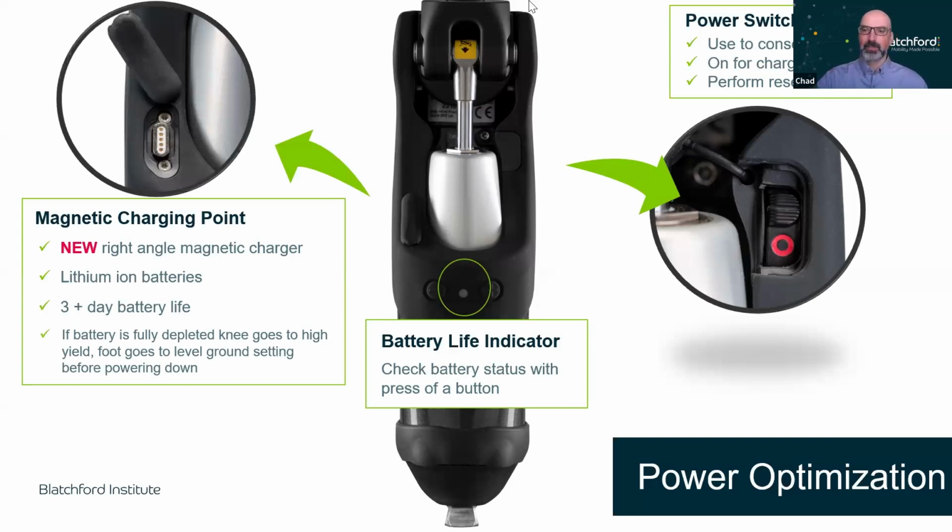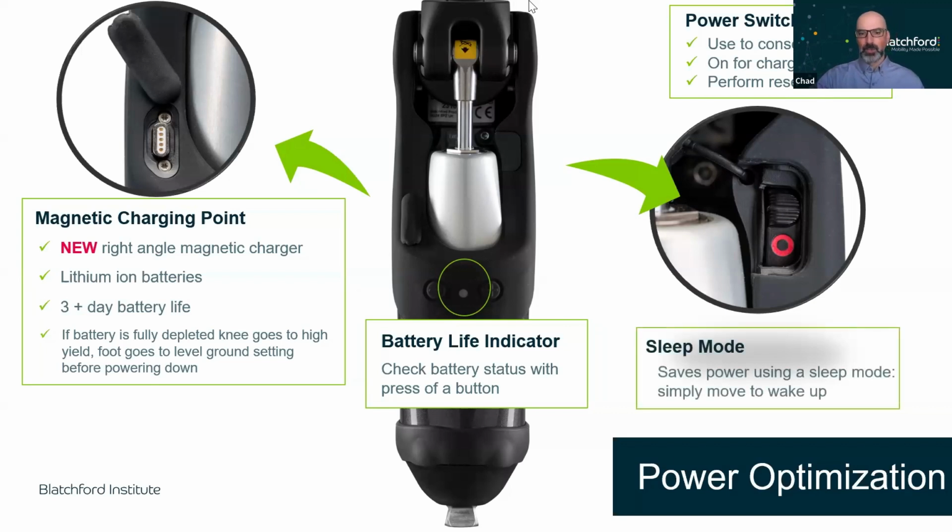And if the battery ever dies, it will just be a high resistance. So it's always in a high resistance if you have it turned off, or if the battery does run out. And one reason why that battery does last so long is there's also the sleep mode. So when there's no movement happening, it's going to go into a sleep mode and conserve battery use.